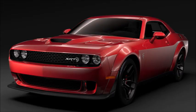Number 4, the Dodge Challenger. This is an insane muscle car. I saw CarWow drag race this against the Porsche 992 Turbo. The Hellcat has 707 horsepower from its supercharged V8, like the Charger.